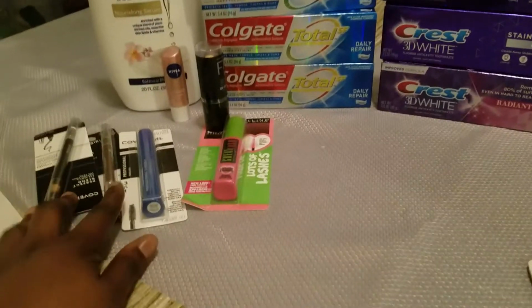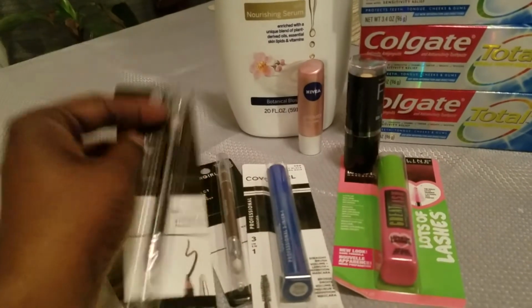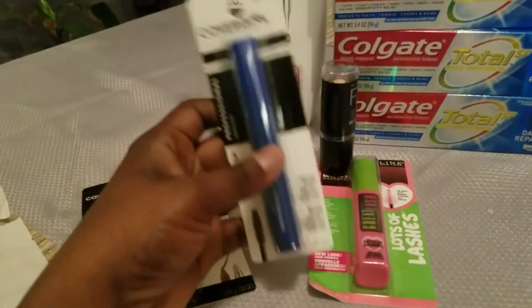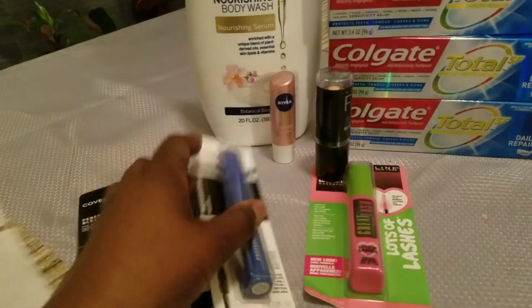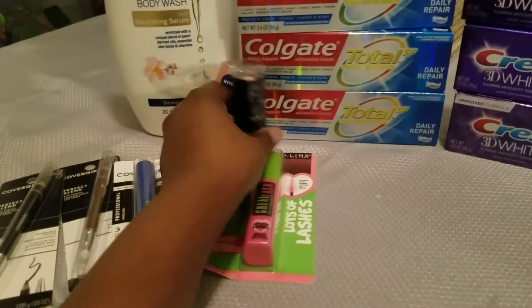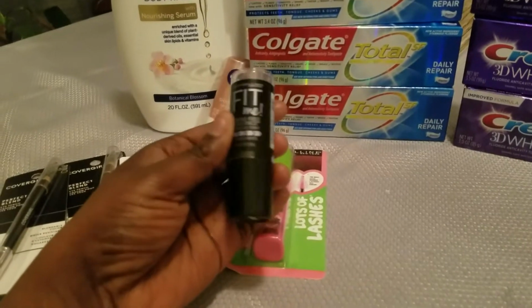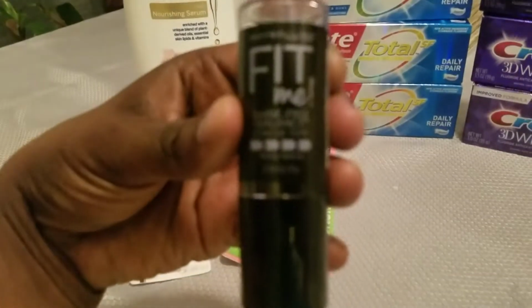Okay, so this is what I did. Okay, I got 3 of these CoverGirl, 1 black, 1 brown, and this one. Okay, I purchased this here. Can you guys see that?